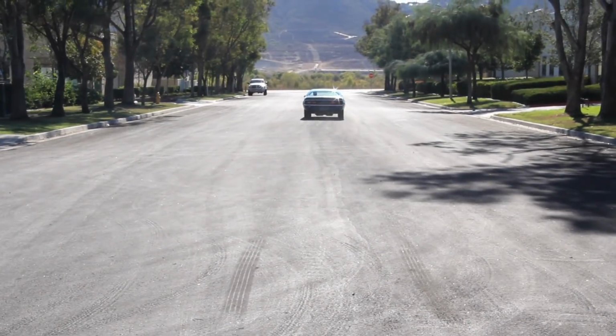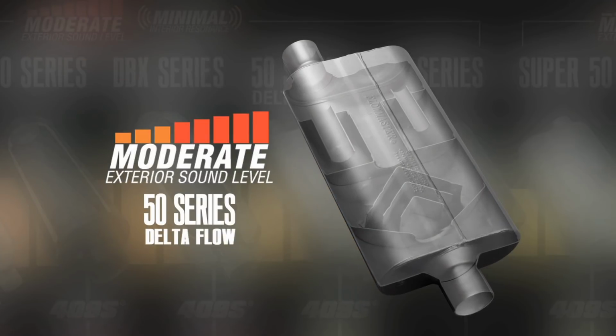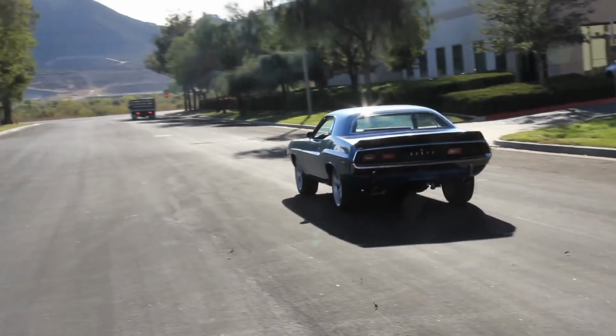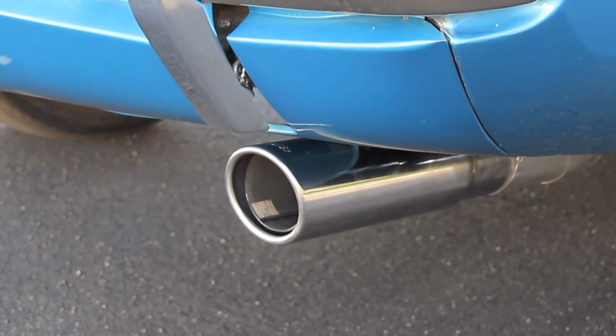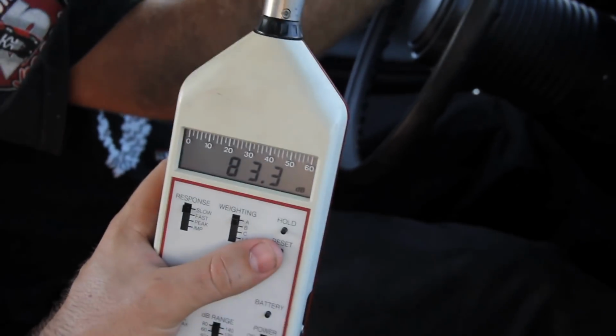If you want a little bit of rumble but still want to keep it tame, you have a couple of mufflers to choose from. The 50 Series Delta Flow mufflers have a rumble to them, and you'll be heard when you arrive. You probably won't wake the neighbors with these, but you will get noticed. The Challenger is starting to sound more like a muscle car now, but it's still tame enough that the sound isn't overbearing on longer trips.